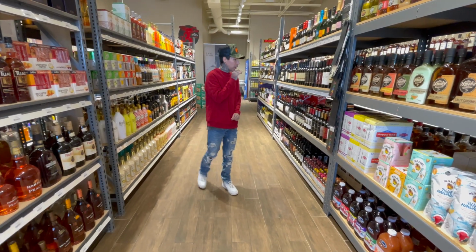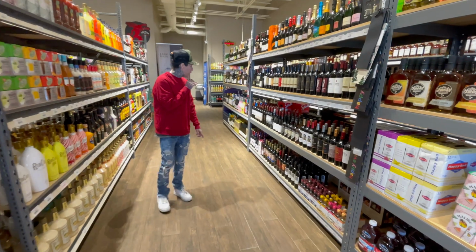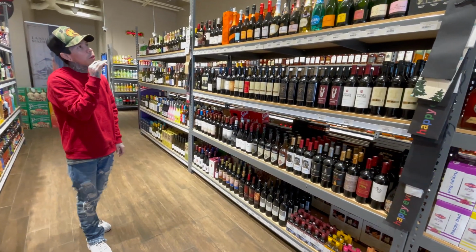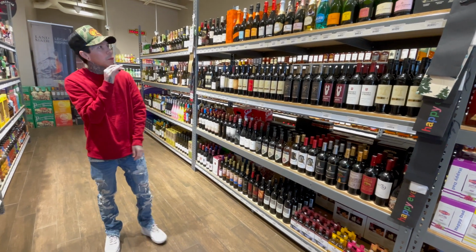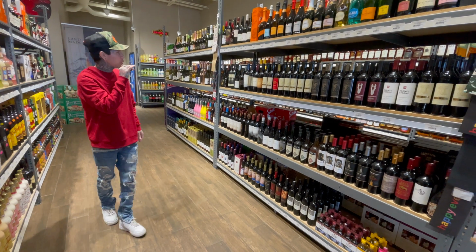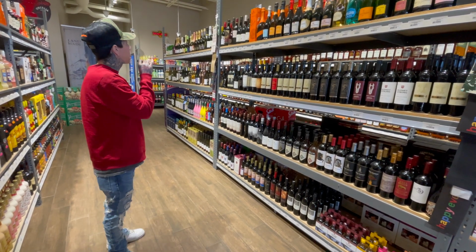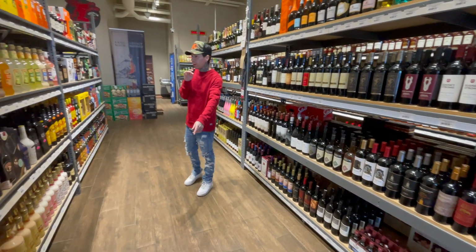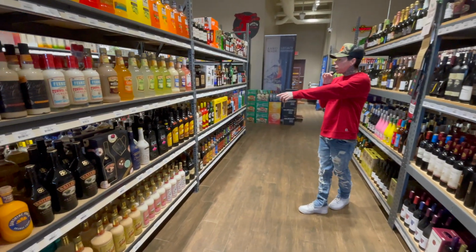I have my wines right here, red and whites. Got champagnes for the new year. Those do really well. I did up my wine game from my last store, so I have a lot more variety now, and it turned out to be really good. Over here, got my creams and liqueurs.